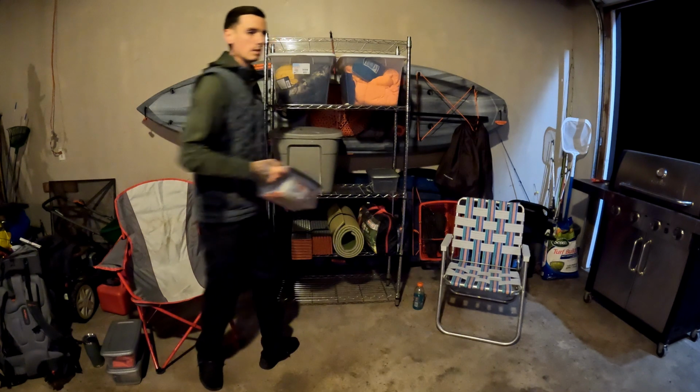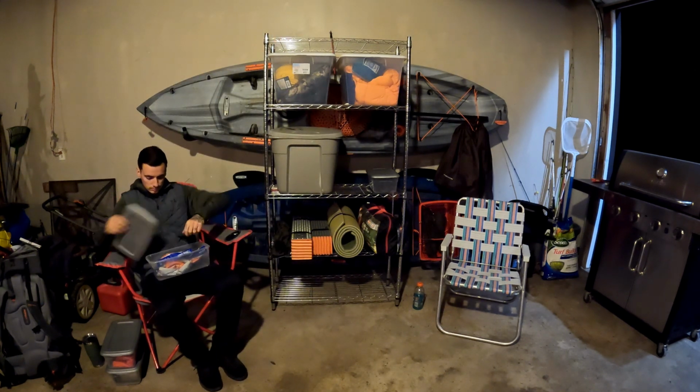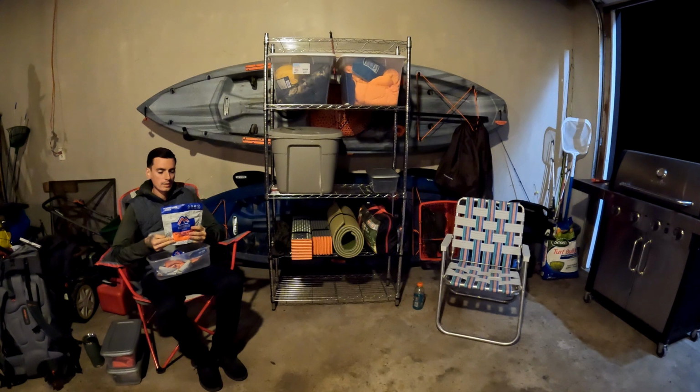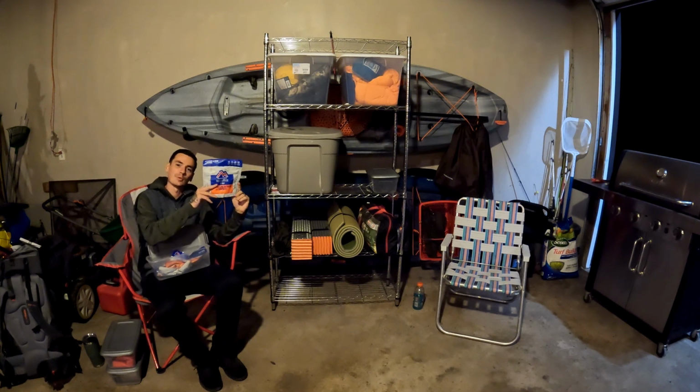Next, let's get down to what I eat when I'm out there. I keep a few of these on deck. Mountain House Adventure meals. They are dehydrated meals. These things have an incredible shelf life on them. This one is good until October of 2053. Alright, it is good for 30 years. I will be 60 by the time this meal expires.